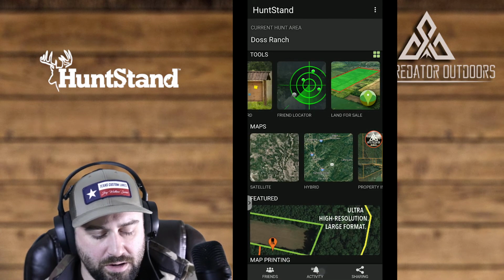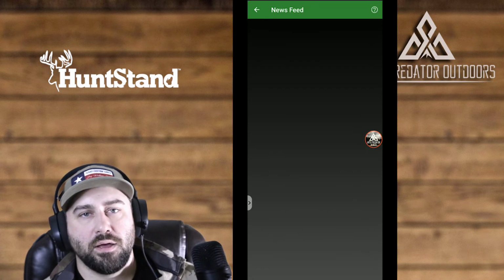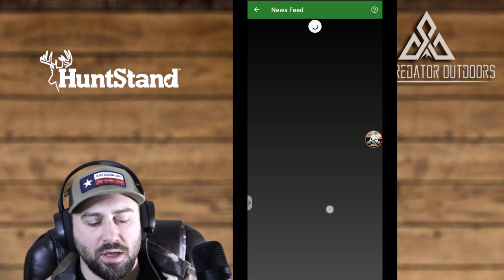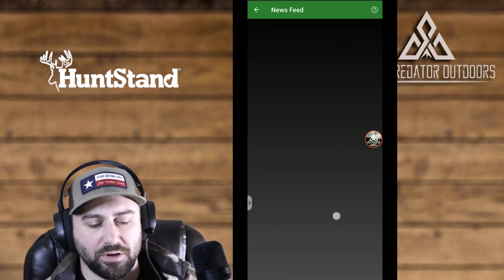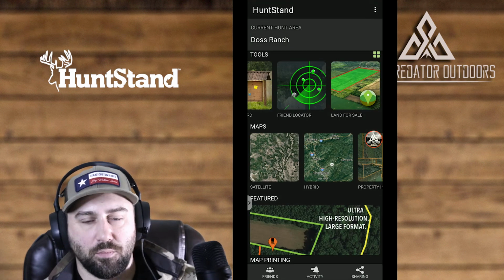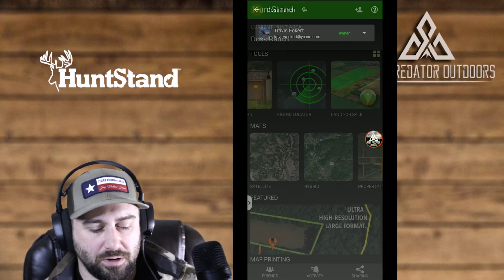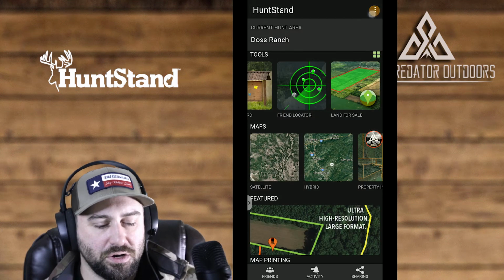Okay. Down here at the bottom, activity. So this is nice for your property right here. If you've got several things, like 3 or 4 people managing this area, I need to get my dad set up on this so we can do this together and I can demonstrate it. Basically, if things have changed in there, it'll put it here in my news feed so I can see what changes have happened while I was gone. So that might be one of the first places I go once I bring back the app up after a while. And then sharing too, like I said, I can share this area with somebody from this location here. So that's pretty much it, guys. That's just the HUNTSTAND app in a nutshell.